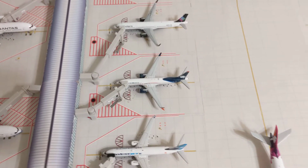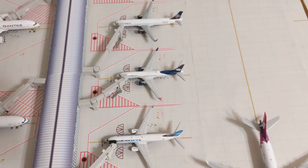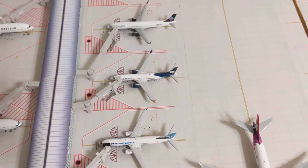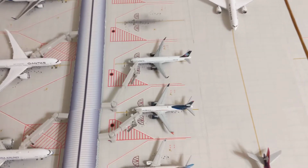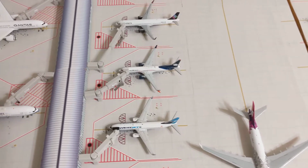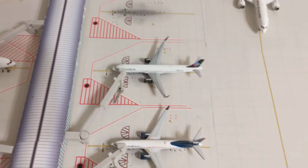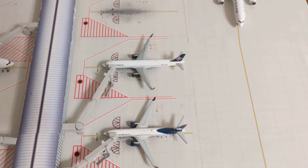Right there, the Aeromexico 737 MAX 8 operating as Flight 646, arrived in from Mexico City. Alright. Polaris, I don't have a flight number, but he came in from Mexico City.